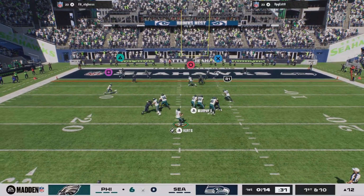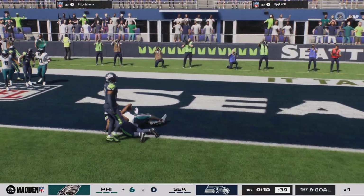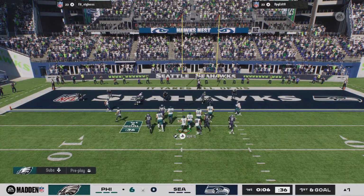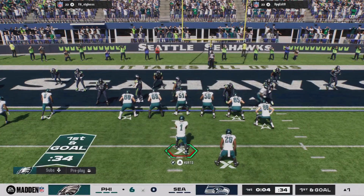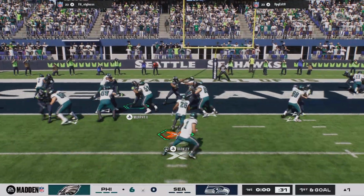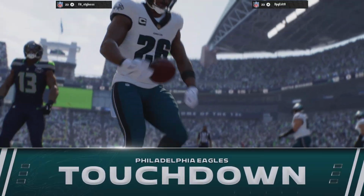Throwing from the gun, it's Hurts. Looking for his running back, and he's got it. And the Eagles are going to be set up with a 1st and goal on a pass play that moves them all the way down to the 1. Barkley will take this one in for an Eagles touchdown.